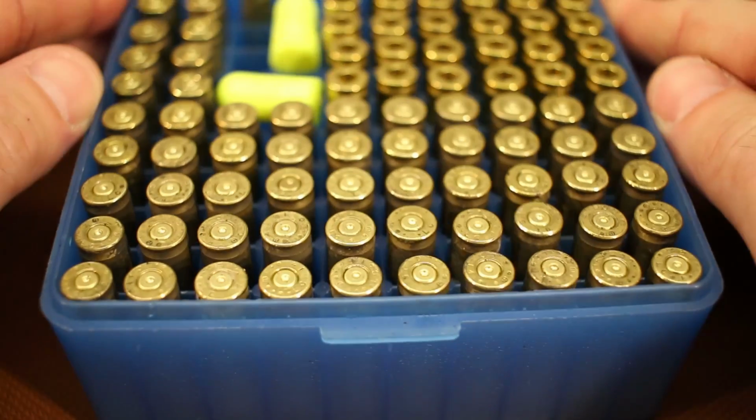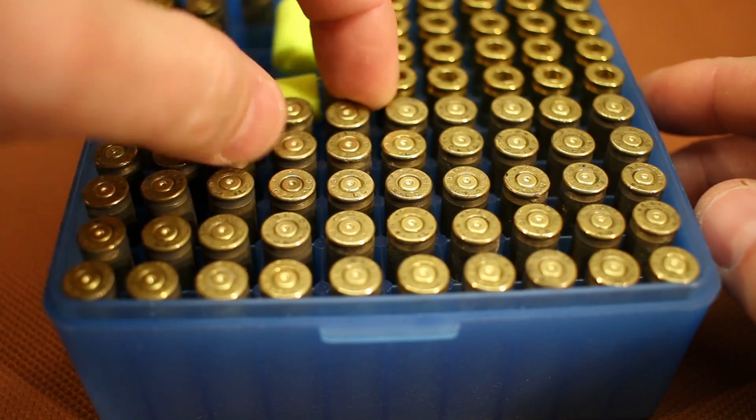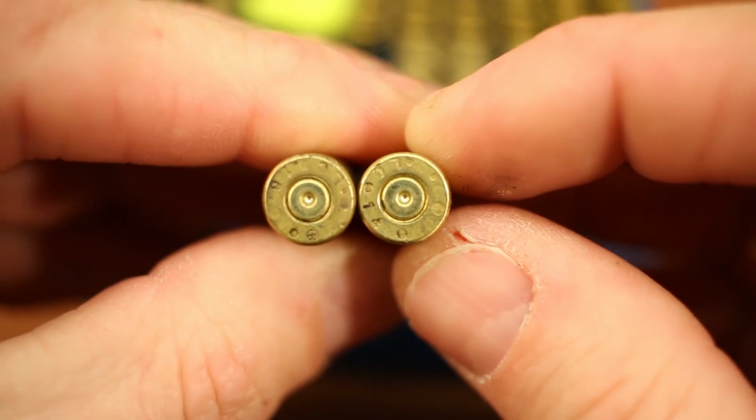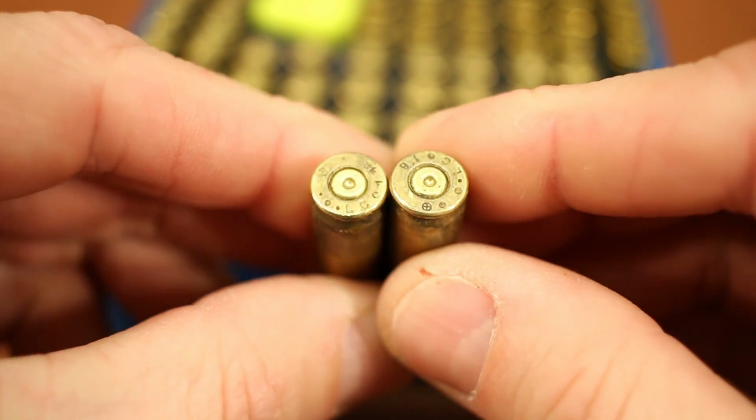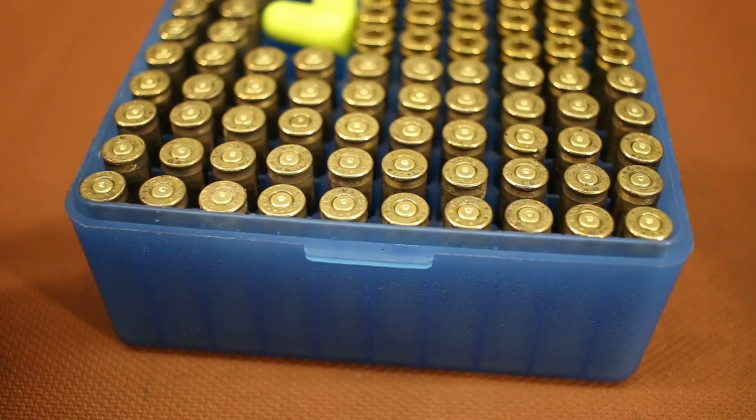It all looks fantastic. I have nothing at all to show you. Here's the max charge with Power Pro 2000 MR, looking really good. And the same deal here with Reloder 15. No visible signs of pressure here today.